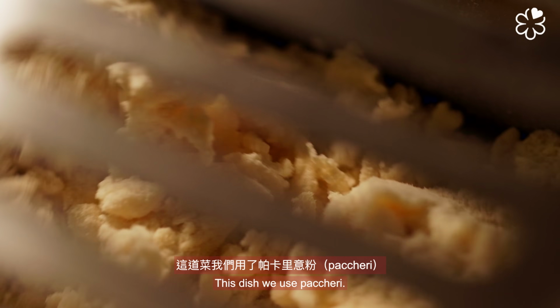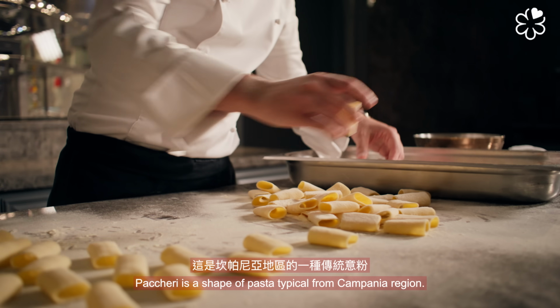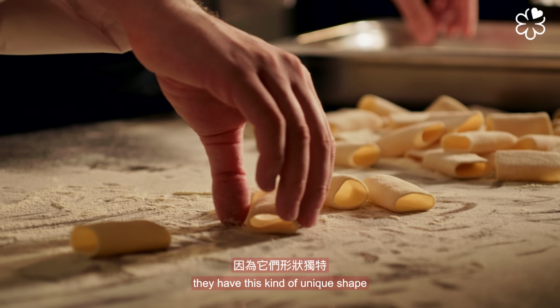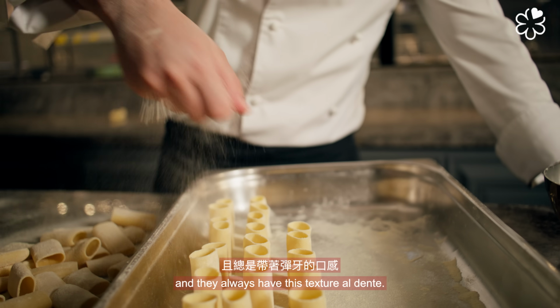In this dish we use paccheri. Paccheri is a shape of pasta typical from Campania region. I love paccheri because they have this kind of unique shape and they always have this texture al dente.